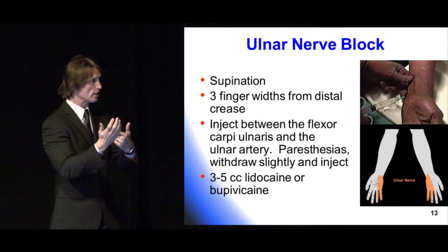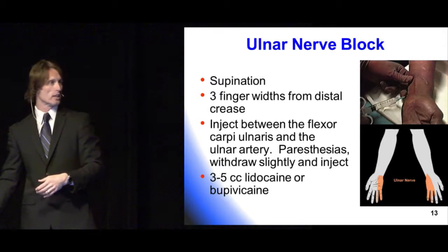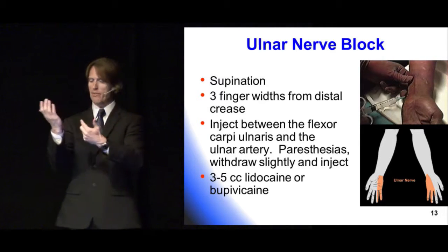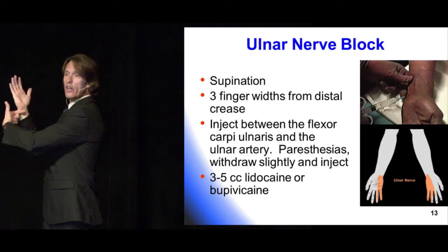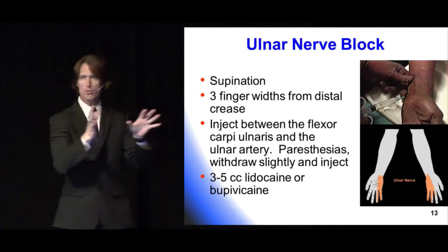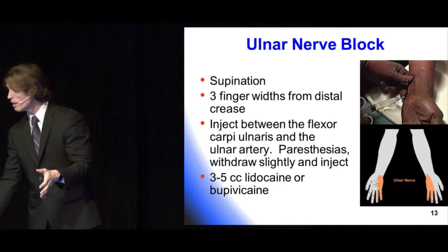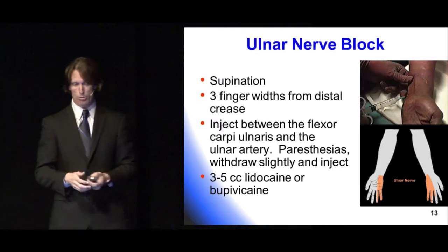Go right past it. Certainly aspirate. If there's nothing there, then go ahead and lay your anesthetic there. Some people have advocated coming out to the surface and then going to the volar surface here a little bit and giving a little fan, because there might be some perforating branches of the nerve there. I haven't found that to be necessary. And this is very easy, and it's very successful, and it really helps.